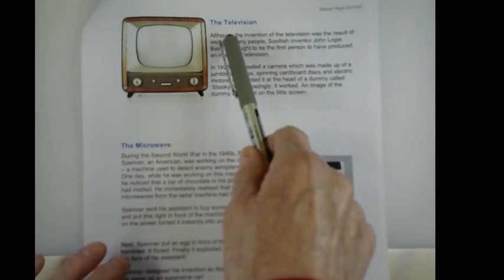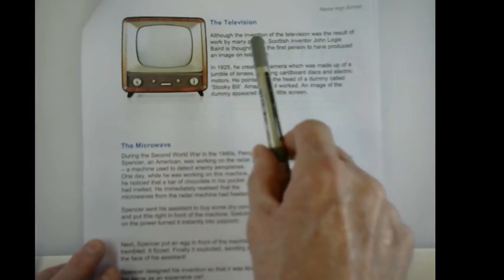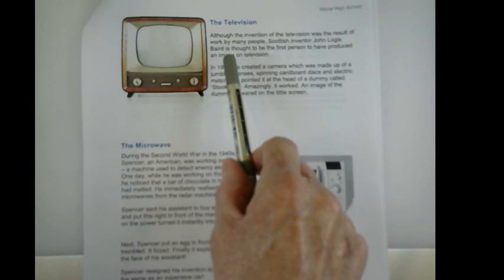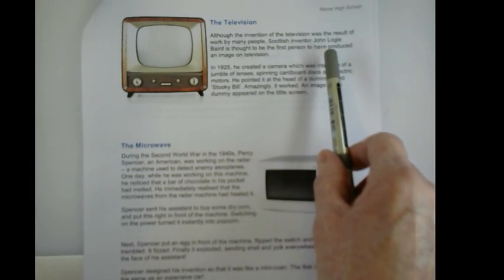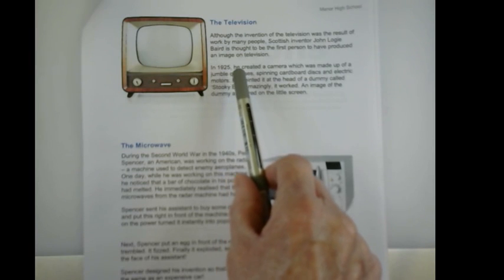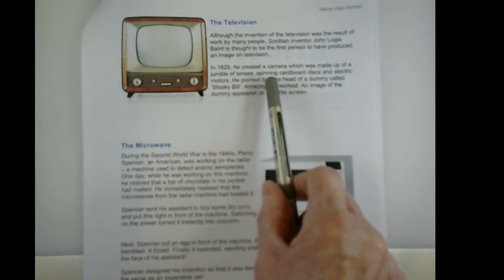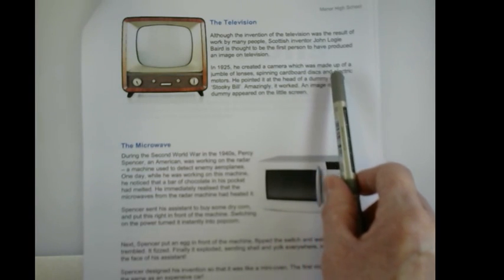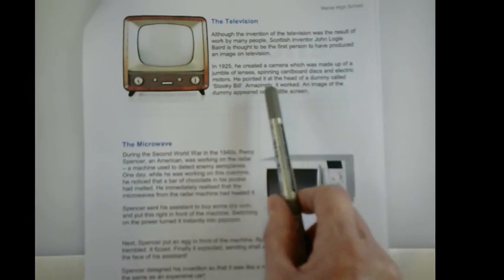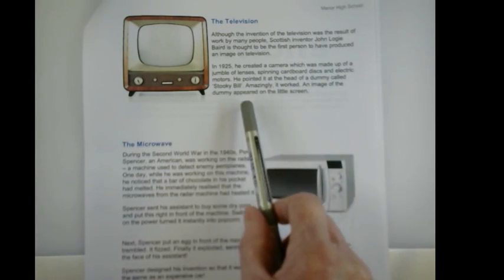The television. Although the invention of television was the result of work by many people, Scottish inventor John Logie Baird is thought to be the first person to have produced an image on television. In 1925, he created a camera which was made up of a jumble of lenses, spinning cardboard discs, and electric motors. He pointed it at the head of a dummy called Stooky Bill. Amazingly, it worked. An image of the dummy appeared on the little screen.